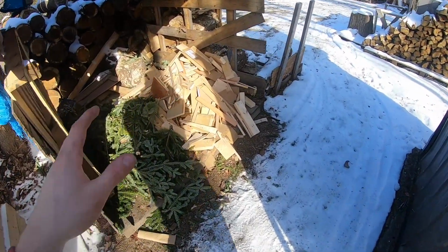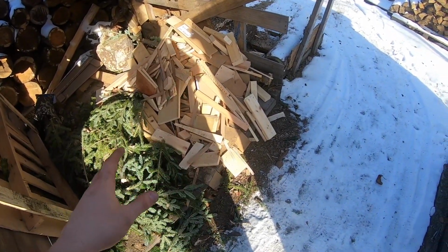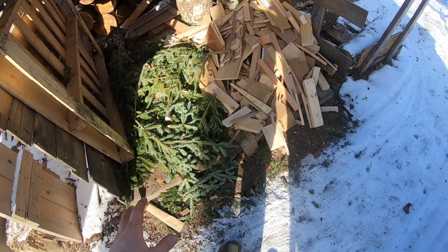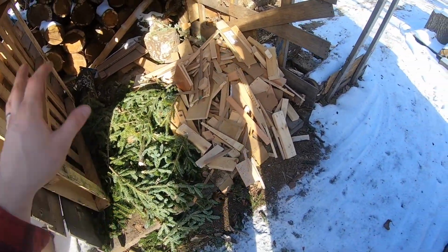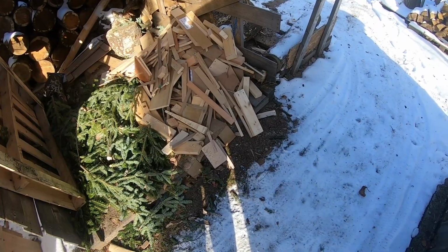Also here we have our kindling bin. This is all our scraps, scrap wood, scrap lumber we get. We're going to cut up those pallets, cut up this pallet, throw it all in here. That's our extra wood, extra kindling to get the fires going.